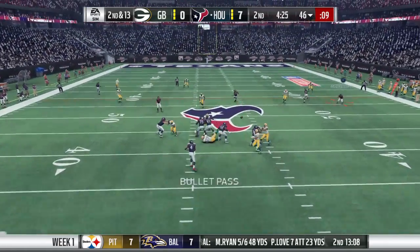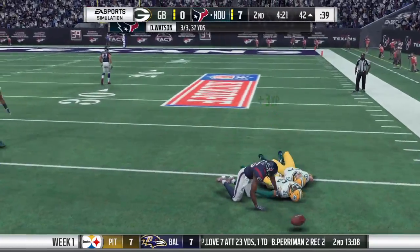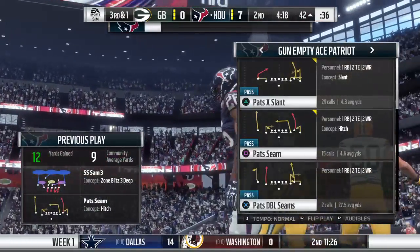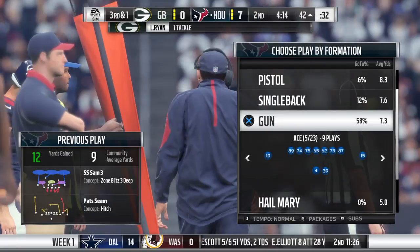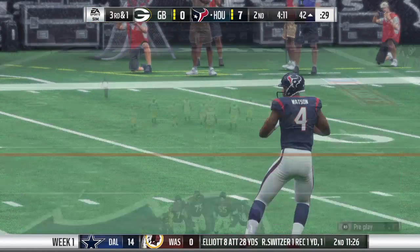On 2nd down, here's Watson. Underneath for Miller. And this time he's able to take it down to the 42. It's a pickup of 12, and that'll set up a 3rd down. Everyone's got to be able to catch the football. Doesn't matter what position you play, but if you're on offense, be aware a ball may come your way.